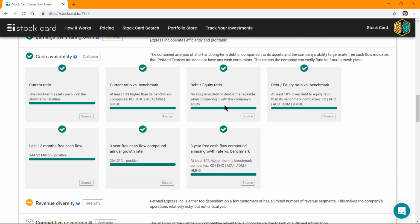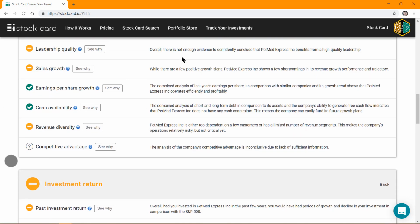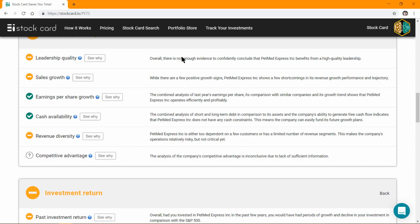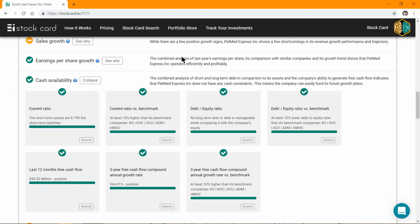But it looks like the company has no debt, and the company also generates free cash flow, and the free cash flow has been growing nicely in the past 3 years. So while the company is struggling, obviously, to compete in the market and grow its revenue, as we see in the sales growth rate, it looks like it still has a very strong balance sheet, which is all about cash availability. So that won't be a concern.